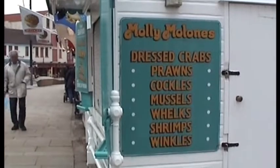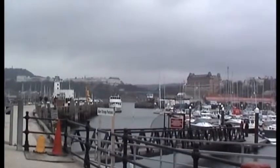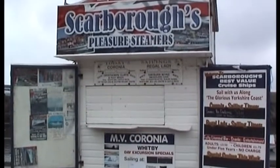Molly Malone's dressed crabs. Wonder what they look like. This is a view from the pier. Scarborough's pleasure steamers.